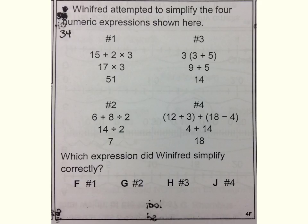Number 34. Winifred attempted to simplify the 4 numeric expressions shown here. Number 1, 2, 3, and 4. Which expression did Winifred simplify correctly?